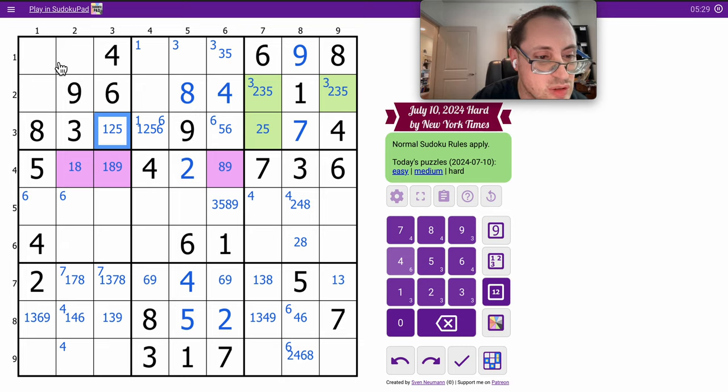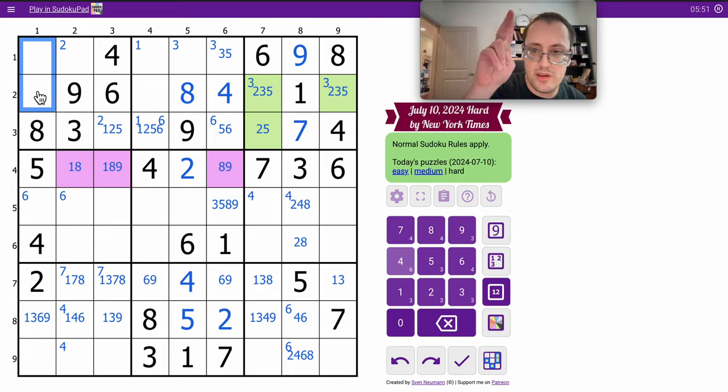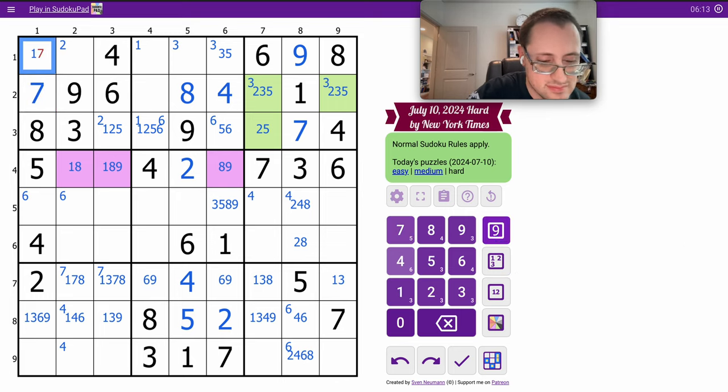Let's see. 2. Oh. Can't go here, so it must go in one of those two in box 1. Okay, these two cells cannot be 2, 3, 4, 5, 6, 8, 9. That's 7 digits. So they are 3 and 7. No, something else in 7. 2. 1 and 7. And I know the order. That does a lot, actually.